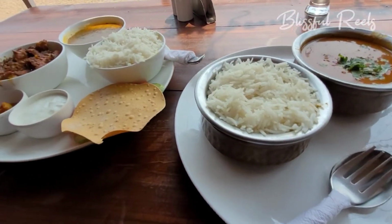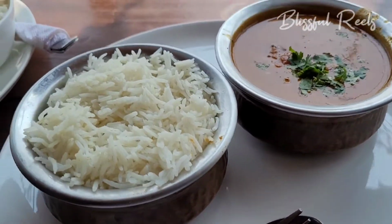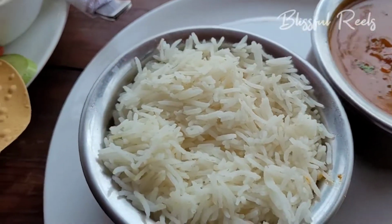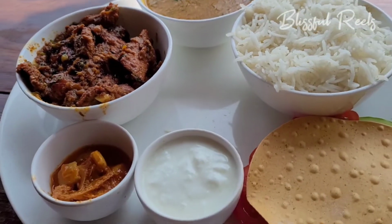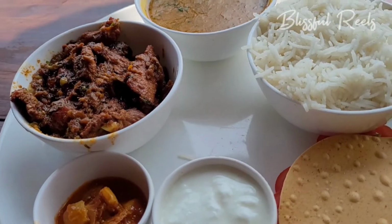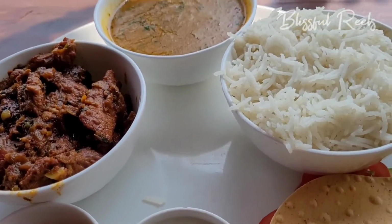Now we are here for our lunch. We ordered the beef sandeho, which is a Nepalese beef rice dish served with dal. The food was really great.